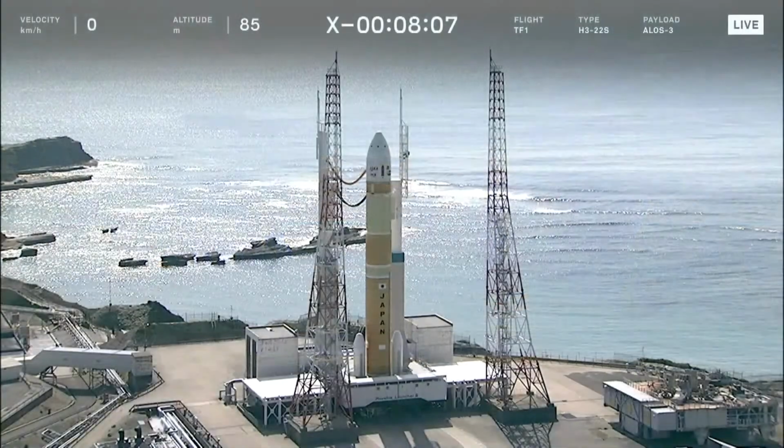H3 launch vehicle launch is approaching. From here, let's watch the live video from the launch pad and the live voice coverage from the Range Control Center. It's coming. It's soon. Let's watch.